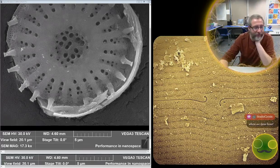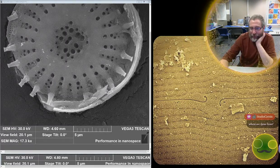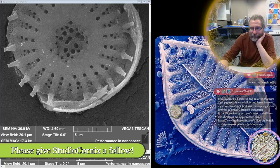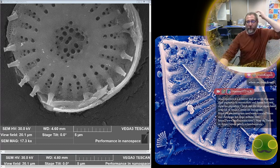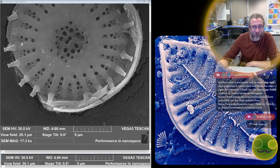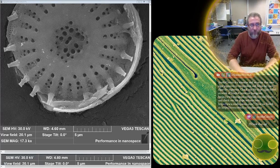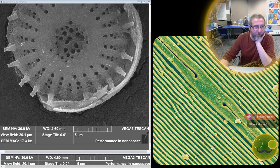Hey, Studio Cornix! These samples are from Lake Iowa, which is not a real lake anymore, but an ancient lake. And it's in Idaho and Washington. It used to span basically a large part, several states across the western part of the U.S. So very ancient, 10 million year old lake deposits with no lake there anymore. And they were collected from outcrop by the Idaho Geological Survey. And they sent them to me and asked me to image them. So they're from the Rocky Mountains.